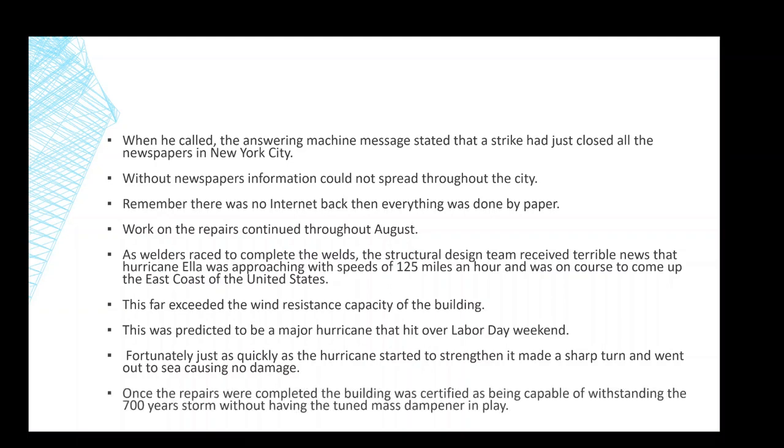Once the repairs were completed, the building was certified as being capable of withstanding the 700-year storm, and that's without having that tuned mass damper working. So very, very good structural repairs.